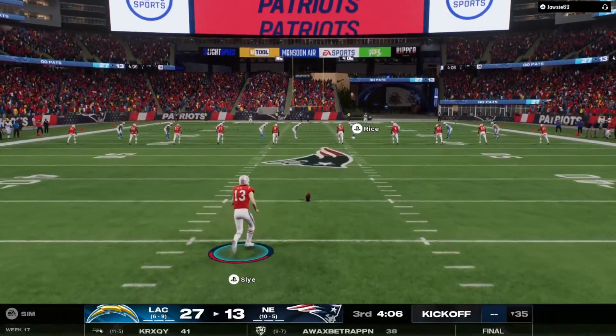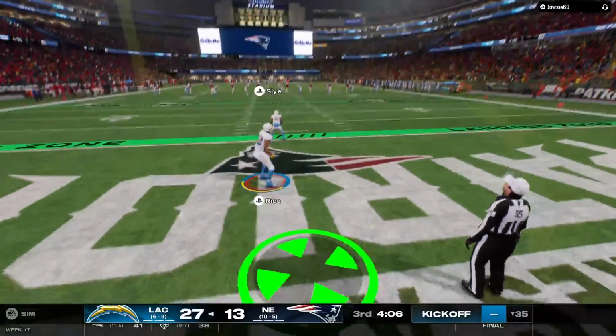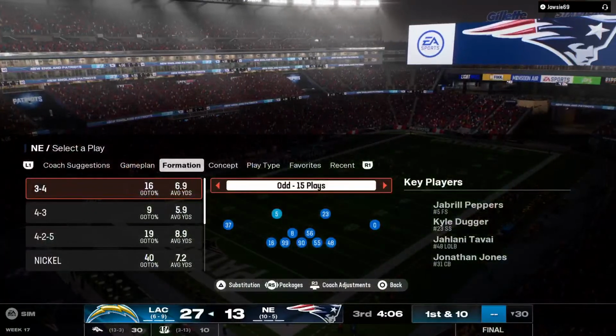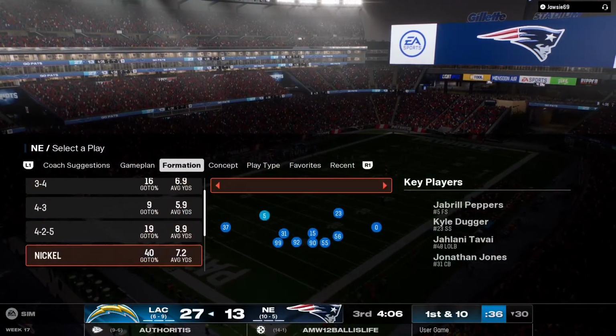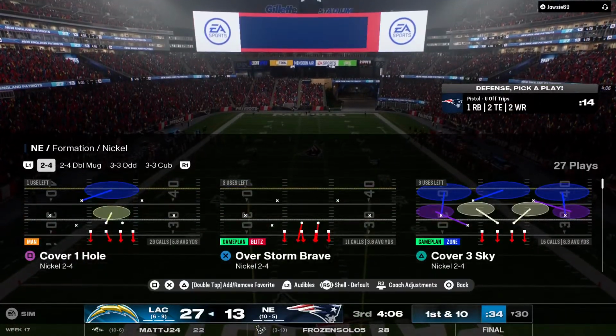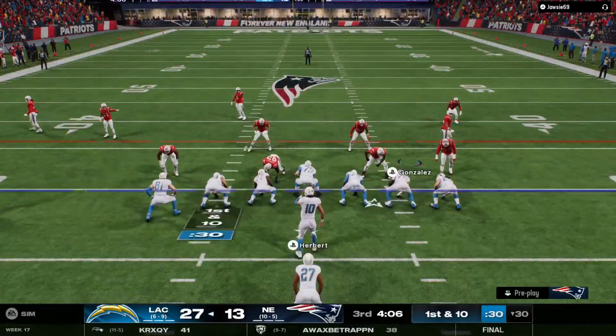Both teams ready to go once more as the kick's away. The return team going to let that one go. It'll go through the end zone. It's a touchback. So they come to the line for 1st down and 10.